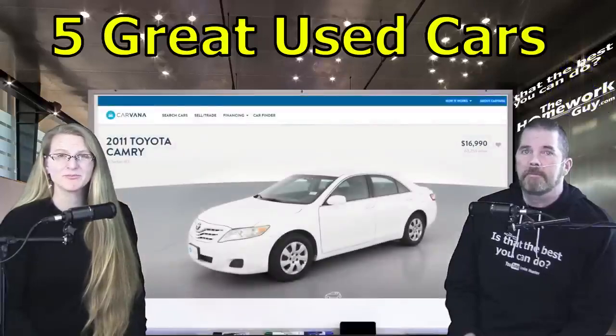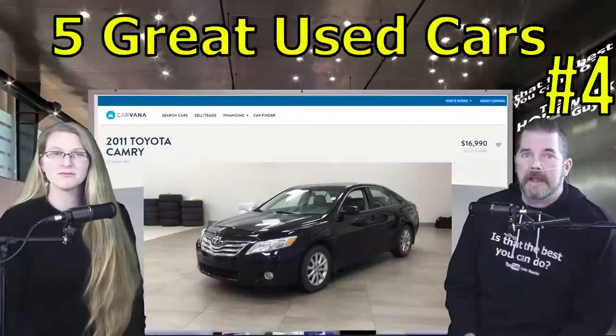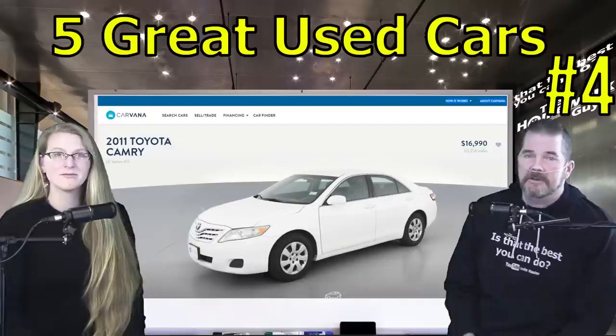And another great budget smart car is the 2011 to 2012 Toyota Camry. Here's a 2011 Toyota Camry listed on Carvana at $16,990 with 61,746 miles on it. You'll be driving this another 250,000 miles if you keep it that long. No worries on this car, Ruben says.